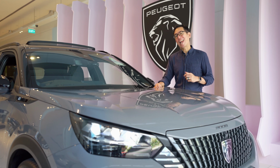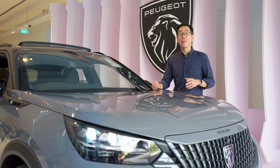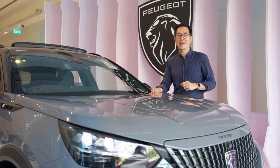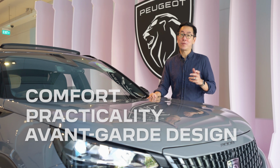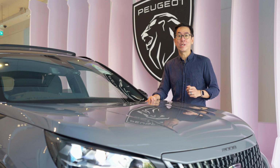The E-2008 is a very family-friendly SUV or crossover from Peugeot. The first one actually sold out very quickly in Singapore, and that's because this is a car that offers lots of comfort, lots of practicality, and being French, avant-garde design. But of course, design doesn't stand still, so it's been given a comprehensive facelift for 2024.